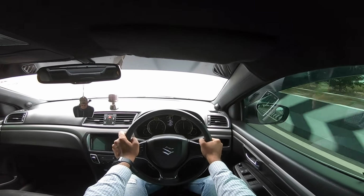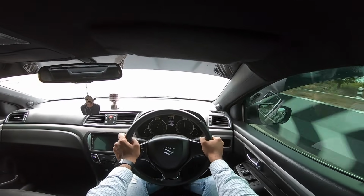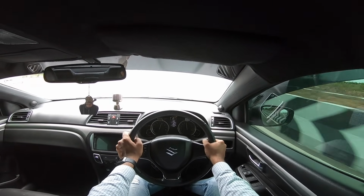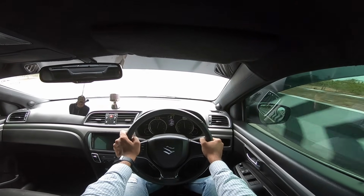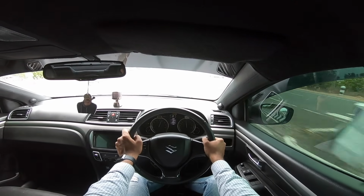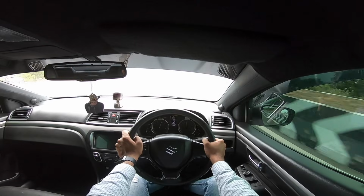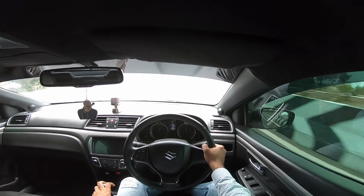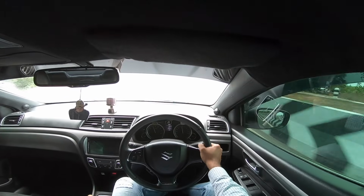Now this 1.4 liter petrol engine wasn't the best, but the mods on this car actually make it feel alive right now, and definitely this is a car which feels so much more eager than before. I believe 0 to 100 kilometers per hour should take around 10.5 seconds. The top speed is around 180 kilometers per hour, but you do need a real long stretch of road. The gearbox is really slick shifting.